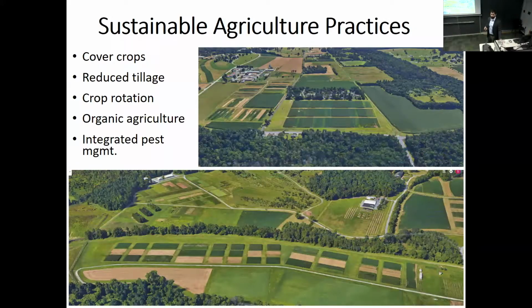Sustainable agriculture, on the other hand, has not received as much adoption in many cases, but is certainly also part of the solution for addressing these destabilizing factors in agriculture and helping us meet the grand challenge of feeding doubling food needs. And so those strategies in sustainable agriculture are old and true, and they've been around for a while, just much less adoption for some of them, right? Cover crops, reduced tillage, crop rotation, organic agriculture, integrated pest management.